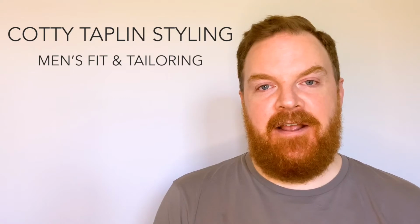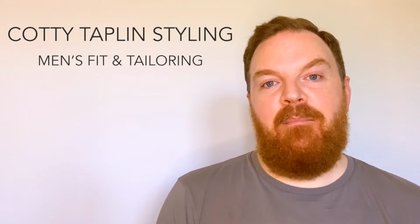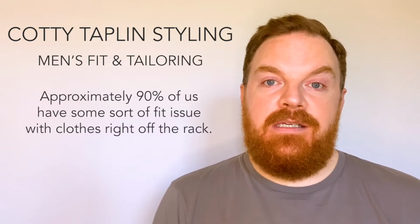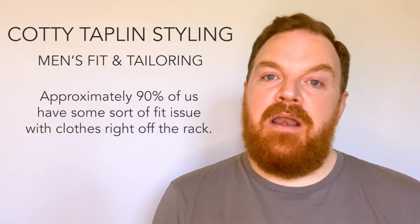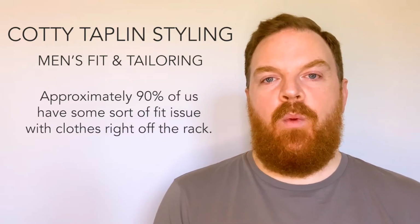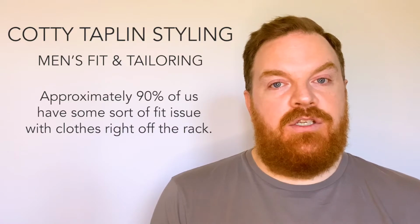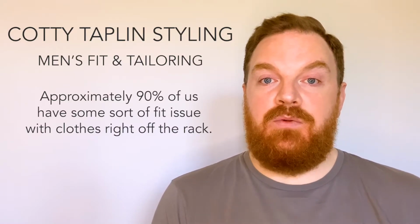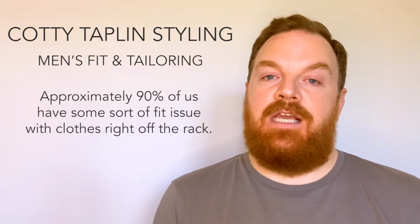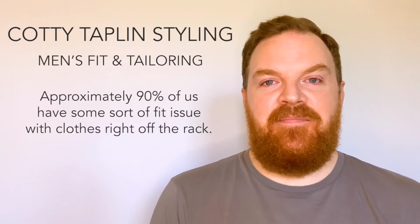fit and tailoring. Today I am going to talk to you about how to get a better fitting menswear wardrobe. As I have previously said, about 90% of us have some sort of fit issue when buying clothes right off the rack. Today, I'm going to share some tips and tricks with you on how to get that better fitting wardrobe. So stay tuned through the end of the video to hear what those are. All right, gentlemen, let's get started.